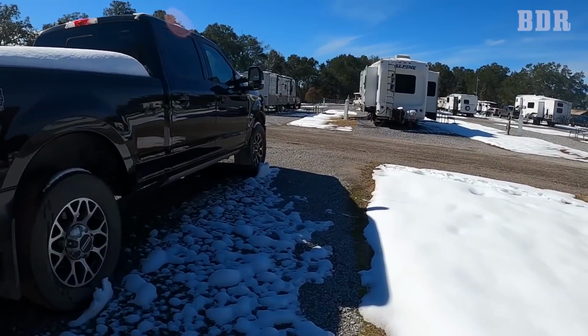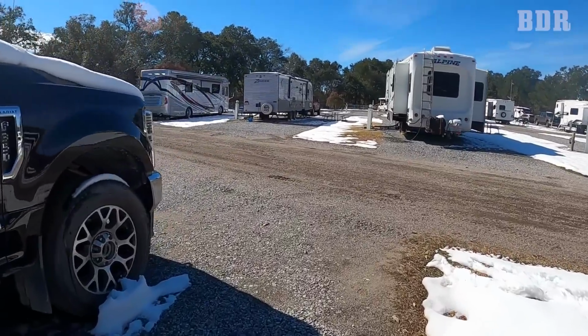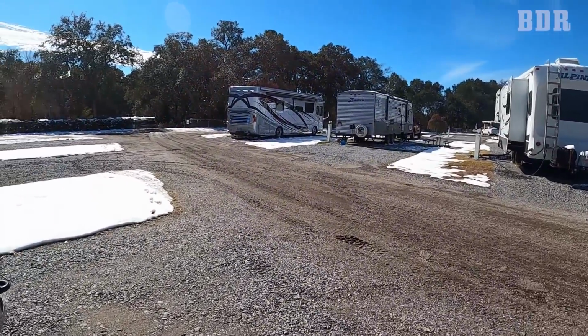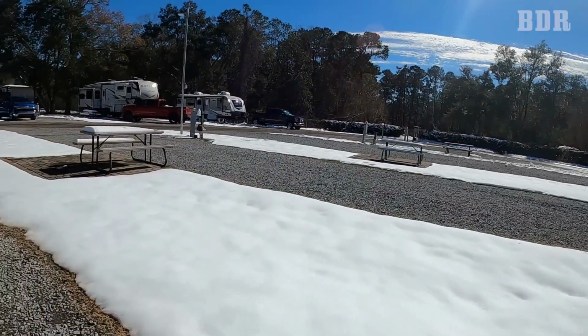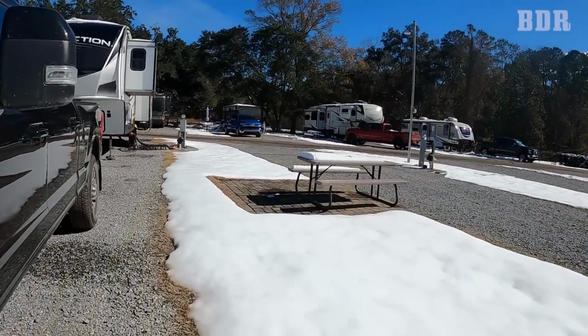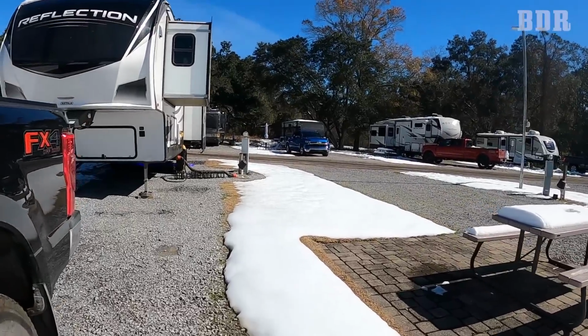So the site, as you can see, is gravel when there's no snow. Pretty long pull-through sites. We're in site 48. There's still snow. Where you see snow, that's grass. And then you can see they provide you a picnic table on pavers.